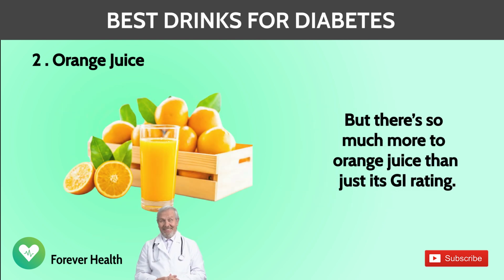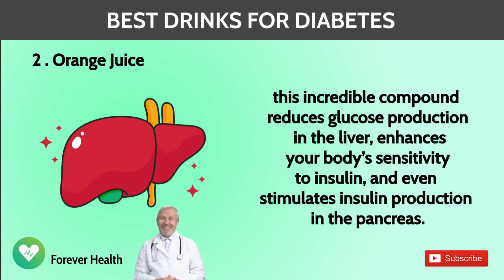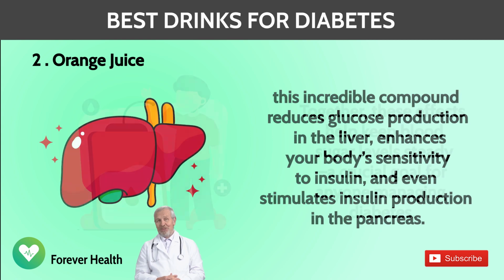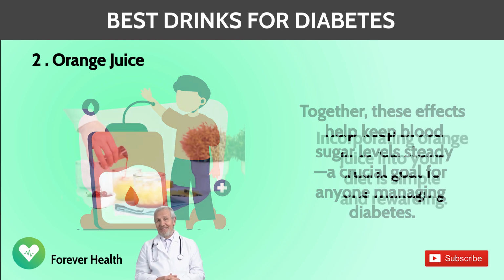But there's so much more to orange juice than just its GI rating. Oranges are loaded with naringenin, a potent antioxidant that plays a key role in blood sugar regulation. This incredible compound reduces glucose production in the liver, enhances your body's sensitivity to insulin, and even stimulates insulin production in the pancreas. Together, these effects help keep blood sugar levels steady, a crucial goal for anyone managing diabetes.